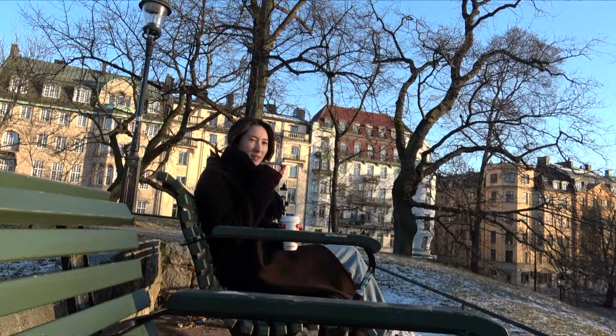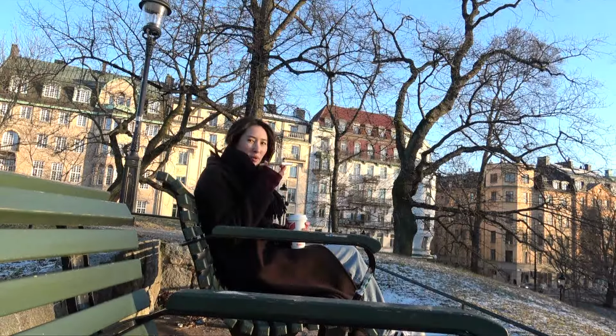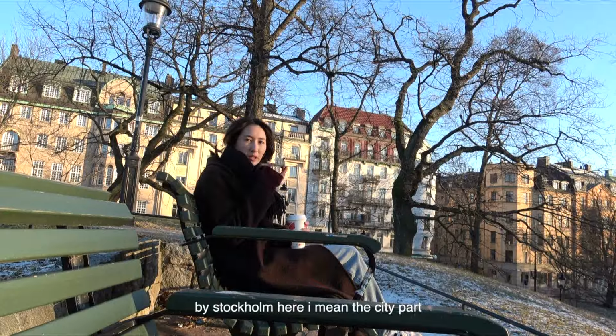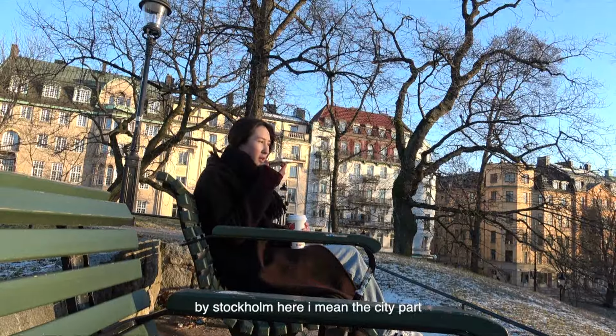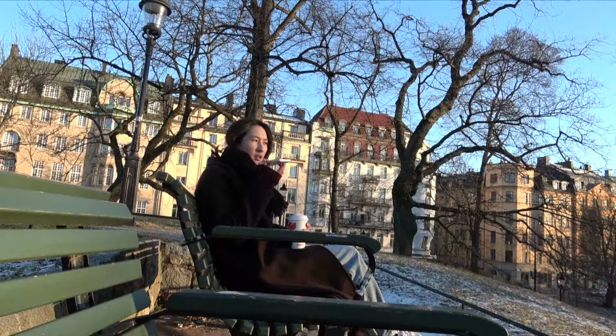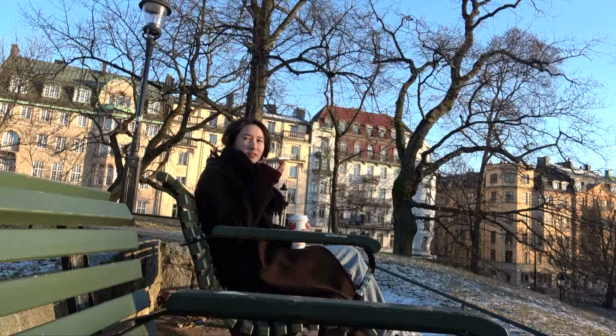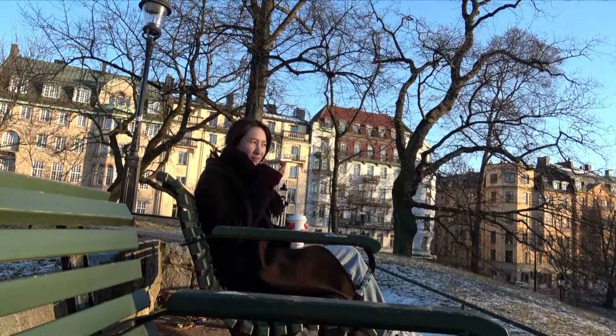Afternoon, guys. I am now in Humlegården, which is one of the biggest parks in Stockholm. I'm currently on the north side of Stockholm. I don't really spend much time on my own to give myself time to think and reflect and just cope by myself. So I think this was actually a really good day to spend by myself, you know.